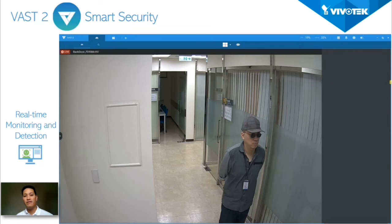In this slide, we have a screenshot of VAST2's Live Client. This is where camera video streams can be viewed in real time. And in this example, we have a person of interest in view. So now imagine this being in a retail environment and this person is about to enter a store. It just happens that this guy has shoplifted before and his picture was enrolled into the FaceMe database.